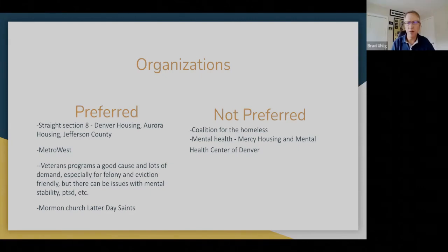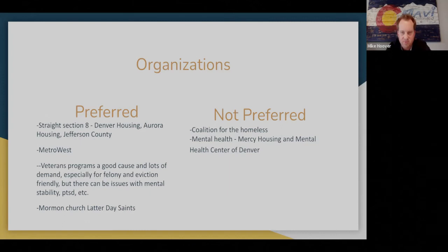And they administer vouchers? They do it on a local church level, like a local city level. So I'll get a check from the Denver Latter-day Saints. And it's not a voucher per se. There's no HAP contract to go along with it. It's just an arrangement where they are agreeing to pay for X number of months.